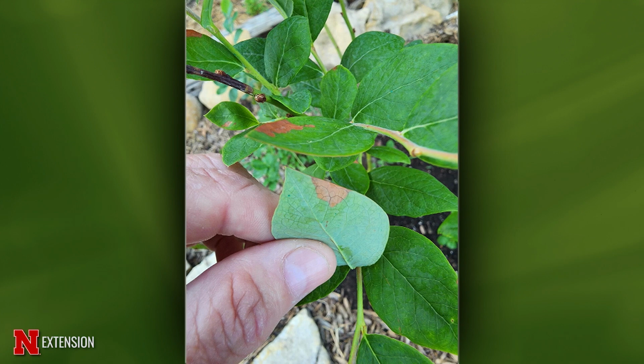And so the other thing with blueberries is they have a lot of environmental issues as well. You can have basically sun scorch and some other problems that can cause similar types of lesions on blueberries. So I hate to say it, but I would need to see a sample in order to confirm if it is a disease or if it's just one of the weird environmental things that blueberries tend to get.